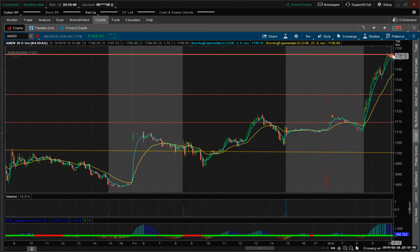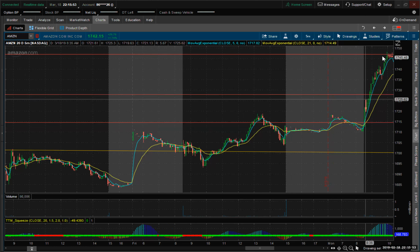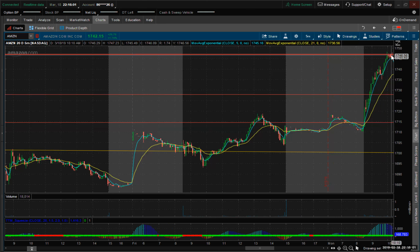Nine months ago, this line is contributing to the level we're at today. I mean, how amazing is that, to see how these lines are working? Obviously, like I said, this one didn't pause here. We just charged through it. But if you had this one line on your chart from nine months ago and you saw it working today, that carries some weight with it, definitely.